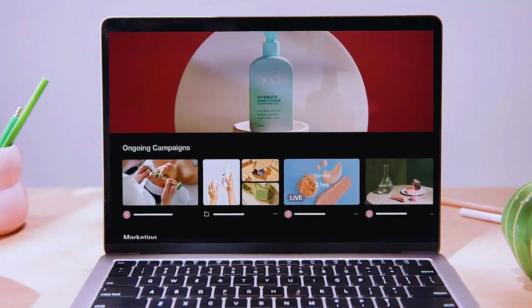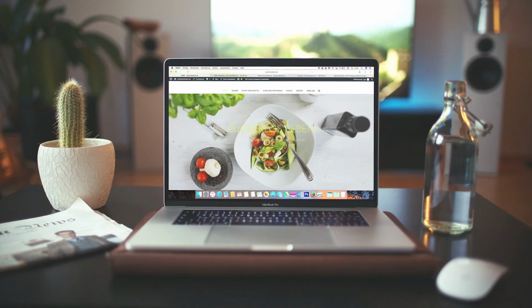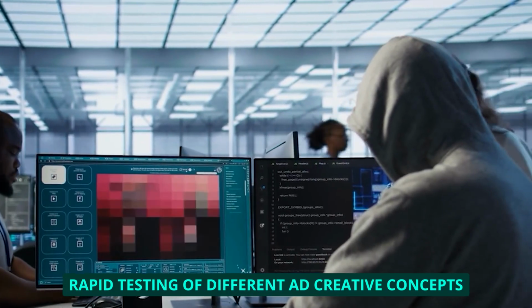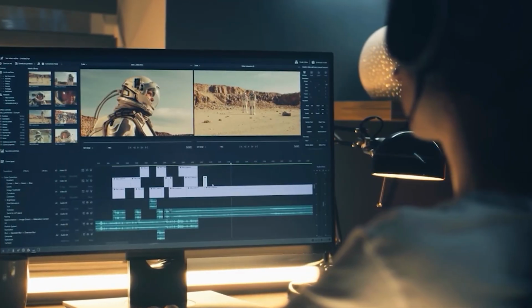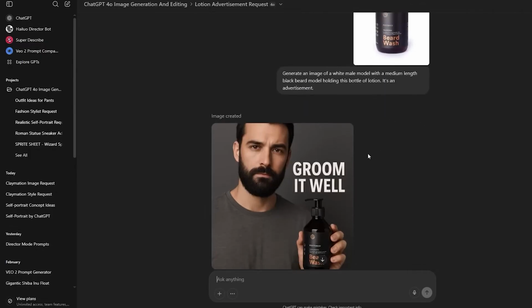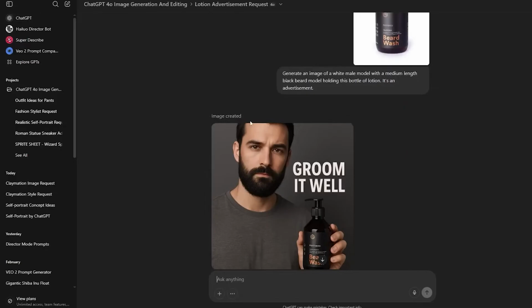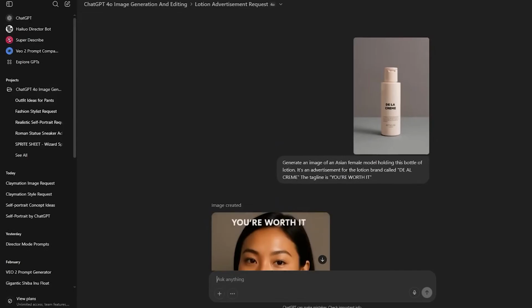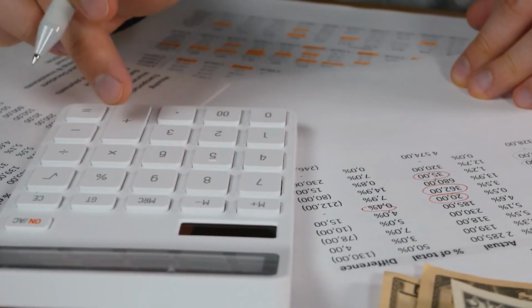What if you could take an existing ad concept and instantly remix it with new products, styles, or messages? That's exactly what the 5th use case delivers. This allows for rapid testing of different ad creative concepts without starting from scratch each time. The most impressive part is how GPT-4 maintains the core elements that make the original ad effective while seamlessly integrating your new product. This gives marketers an unprecedented ability to test what works without blowing their creative budget.